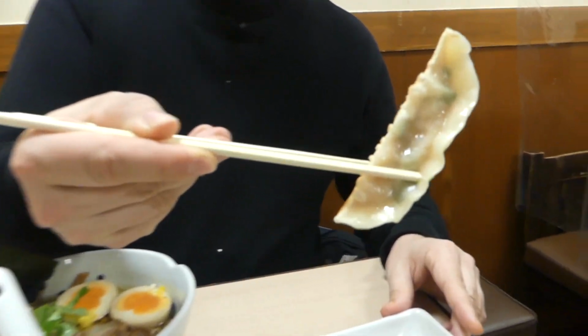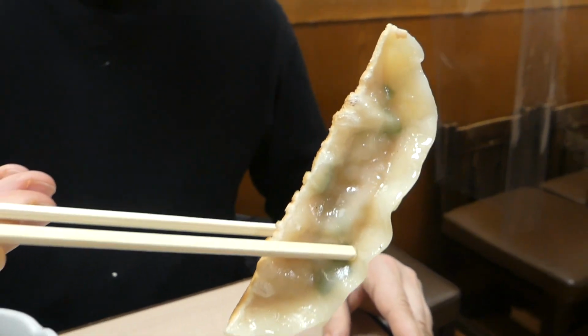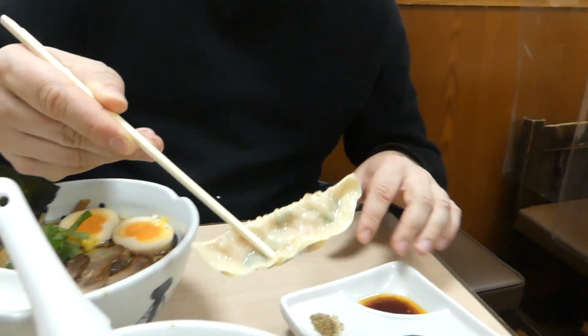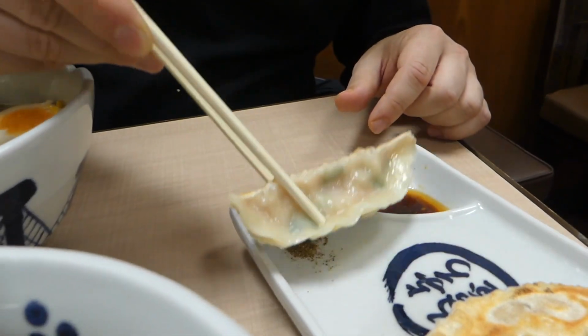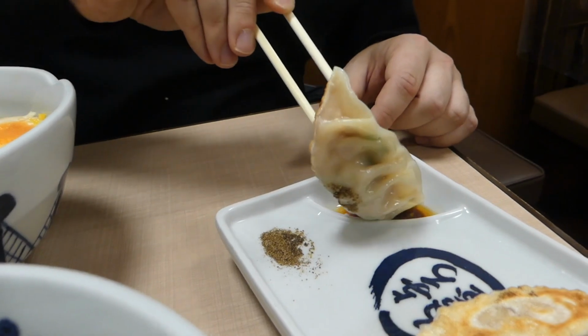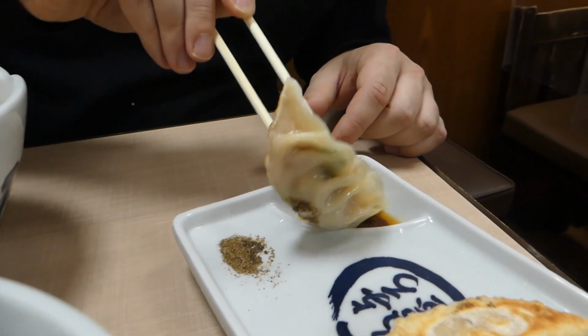Oh, look at that. Perfect. Now this is pepper? I guess I'll put some pepper on there. Okay, let's dip a bit of pepper, a little bit of the sauce. And let's take a bite. Okay. They might be a bit expensive, but they're hella good.